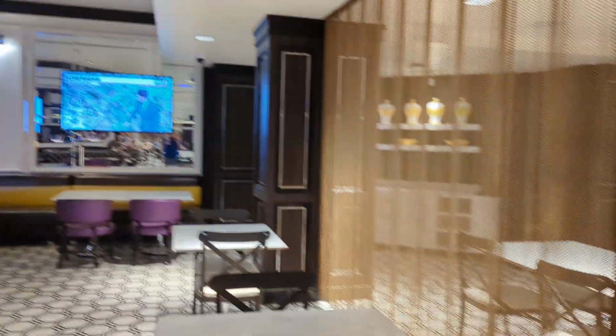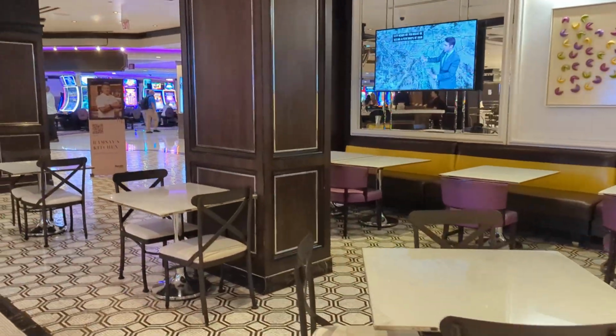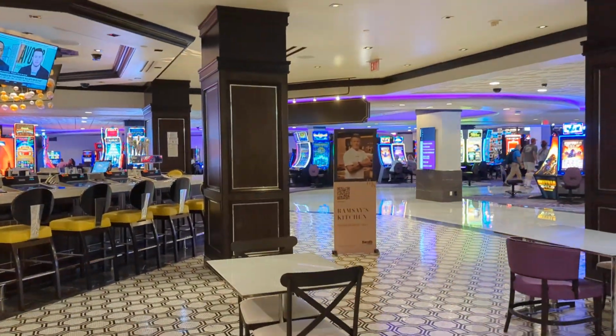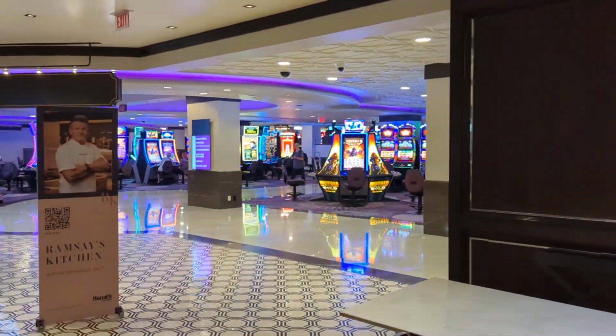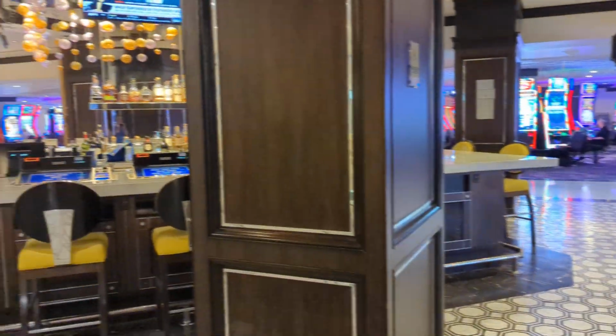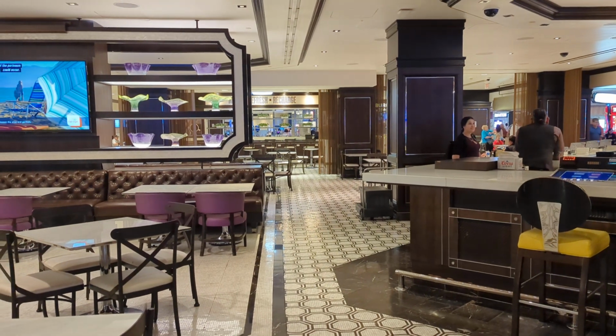So again, this is the Fulton Street Food Hall inside the Harrah's, Las Vegas. It's about 7:20 in the morning on a Tuesday in May of 2023. And no, this isn't the sort of place we normally review on this channel because I normally want a kind of high-end meal, but that's just not feasible all the time. Like this morning, I just woke up, I needed something greasy and something quick. The Bobby Flay Burger hit the spot.